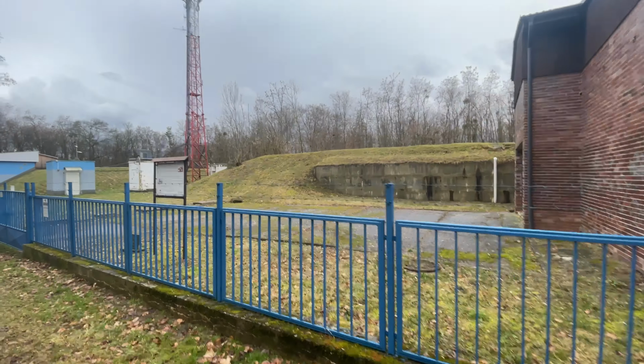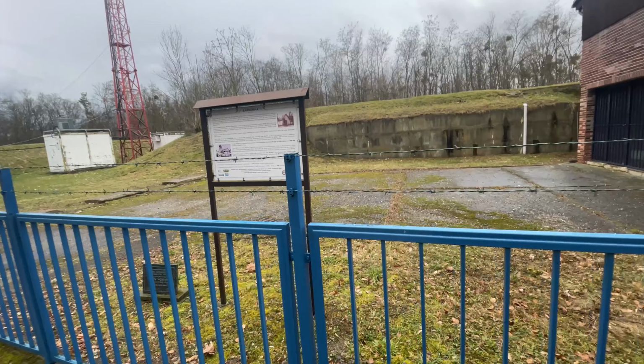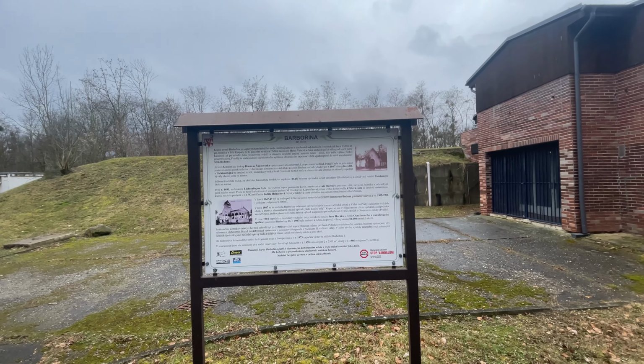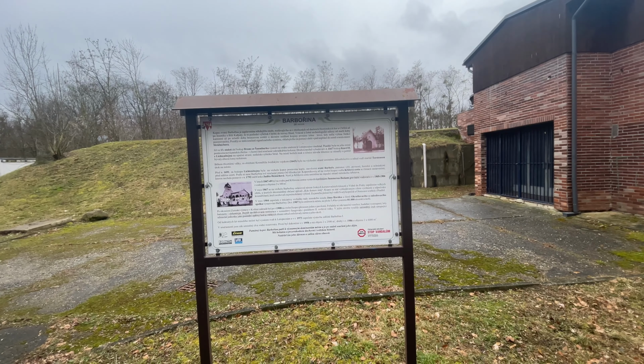In 1690 a chapel was built to St. Barbara, from which it gets its name, and a way of the cross, or the Stations of the Cross, led up the hill to the chapel. This has now been all dismantled, I guess in favour of this waterworks.